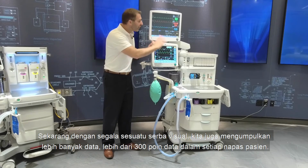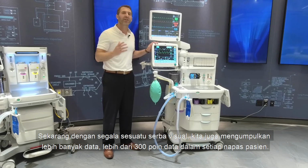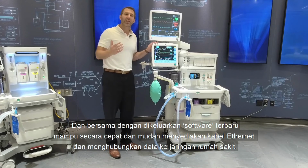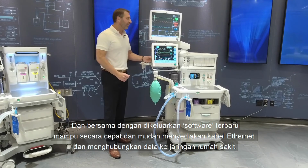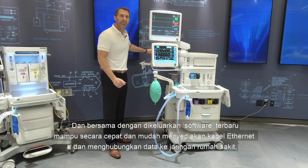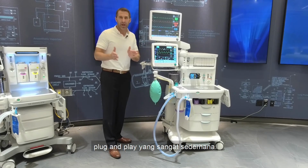Now, with everything being digital, we're also collecting more data, over 300 data points with every patient's breath. And with the latest release of software, we're able to quickly and simply provide an Ethernet cable and connect the data onto the hospital network, a very simple plug and play.